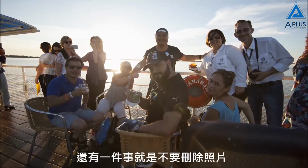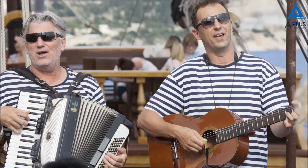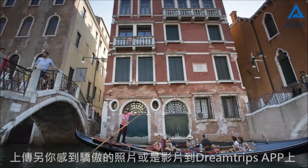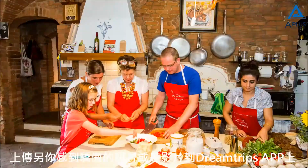There's an old saying in photography that says, never delete a photo. You never know when you might use it. And while that's true, we simply can't dig through millions and millions of your photos. Use the Dreamtrips app to submit the photos and the videos that you're really, truly proud of.